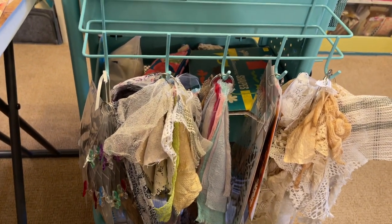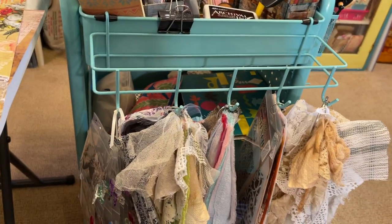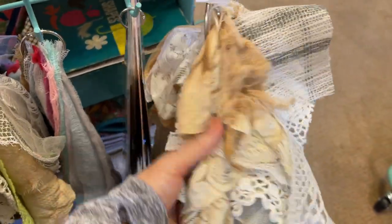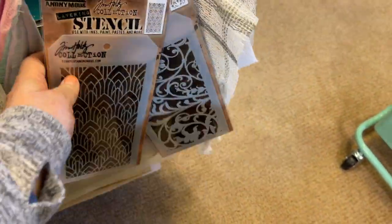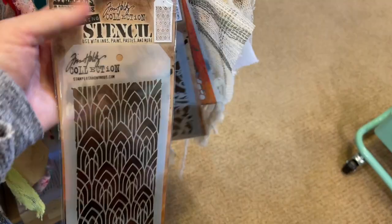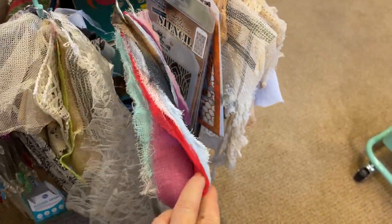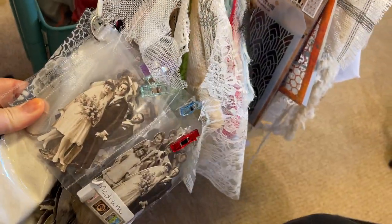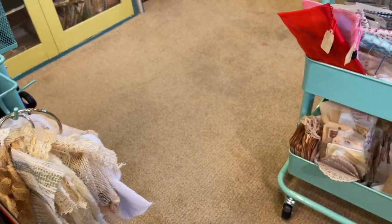cart has, the cart's on my favorite things too. So anything organizational or storage that I do have on there. So the hooks, I have layering fabric on the hooks. I also have my Tim Holtz stencils right handy here on the hooks. Variety of color of big cheesecloth and that sort of thing. And then here's my Tim Holtz paper dolls.